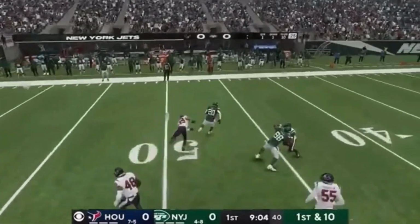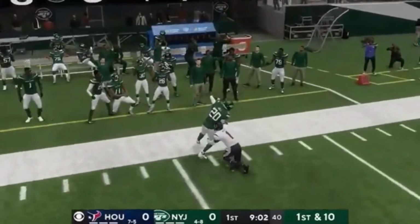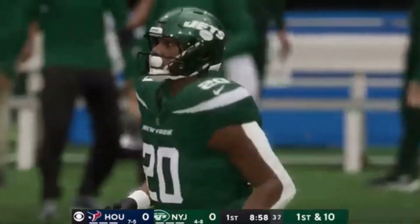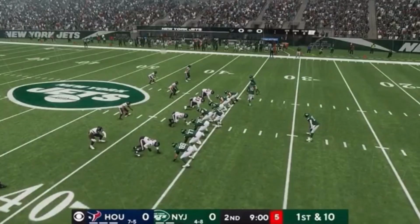And pulling with the block right there was Becton. Here comes Breece Hall, slashing his way down the sideline. And he's got a run for a first down. And Lazard on the move.